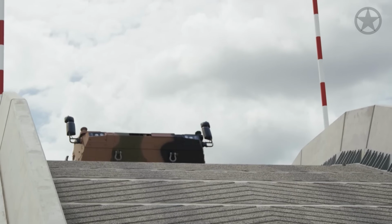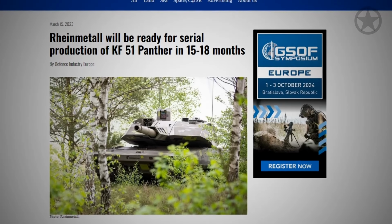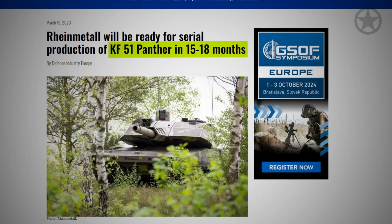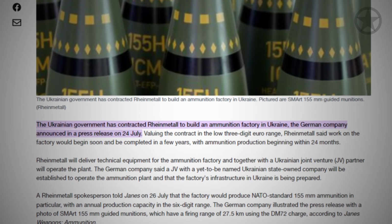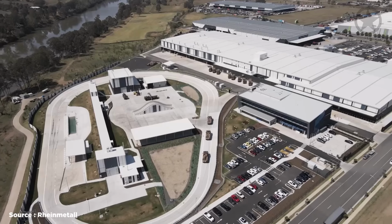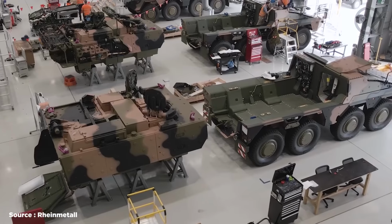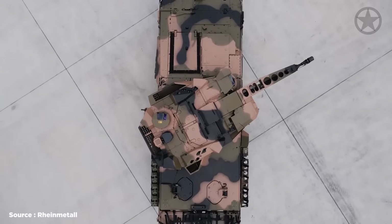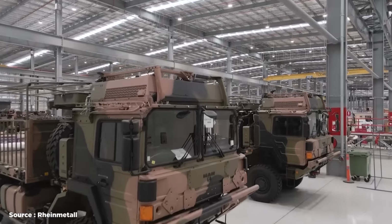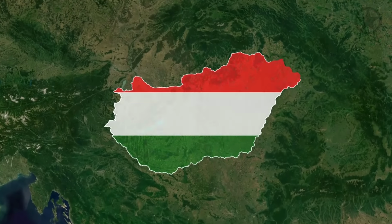But what does the future look like for this tank that has yet to leave the factory floor? According to recent media reports, the Panther may enter service within the next few years due to a couple of factors. Firstly, Rheinmetall entered into an agreement with Ukraine to build a 200 million euro factory in the country. While the factory will initially focus on Lynx armored vehicles, the production line will eventually shift to Panther tanks after several years of operation. The goal here is to pump out an impressive 400 Panthers per year to help Ukraine take back its territory. Another country that has expressed interest is Hungary.